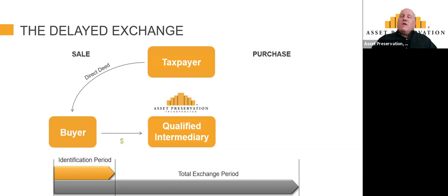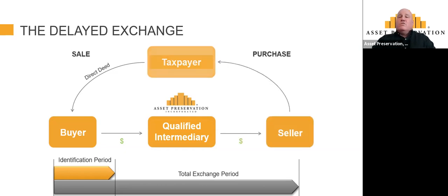Then they look for property they want to buy, replacement property, get that under contract. Likewise, by preparing some exchange documents and an assignment of the contract, we step in as the buyer of the replacement property with the money we're holding. We purchase it. We then instruct the closing officer to directly deed that property back to the taxpayer. So the qualified intermediary, sometimes referred to as a QI, sells the relinquished property. The qualified intermediary buys the replacement property.